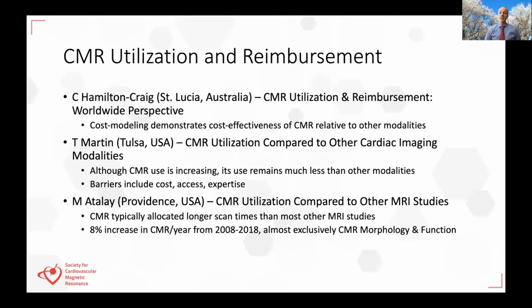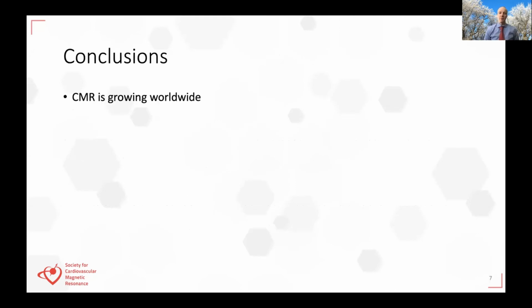And what was interesting is that, over that 10-year period, almost all of the growth was for cardiac MR morphology and function studies, highlighting that there's an important opportunity, if we go back to some of the talks that were highlighted by James and Michael, to increase the growth in some of these other areas, where CMR is really demonstrating an important advantage relative to some of the other modalities.